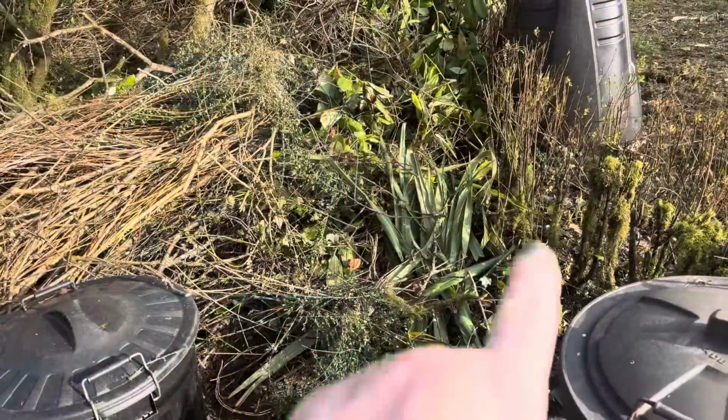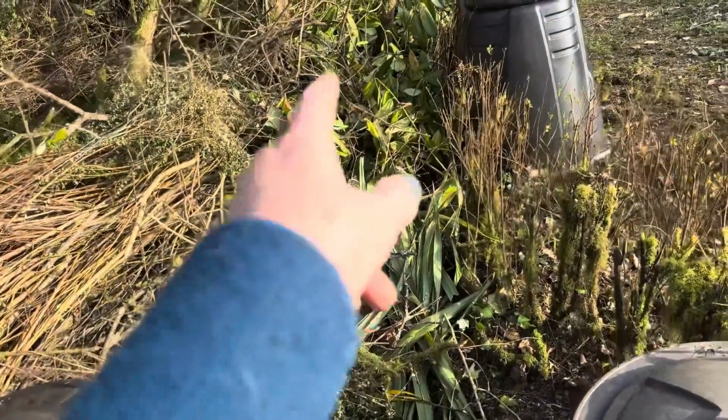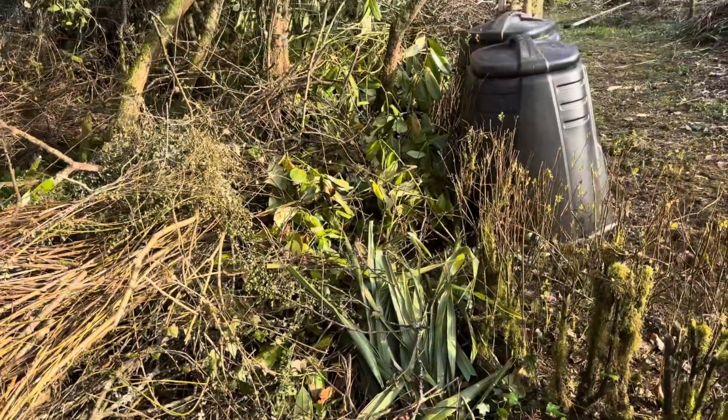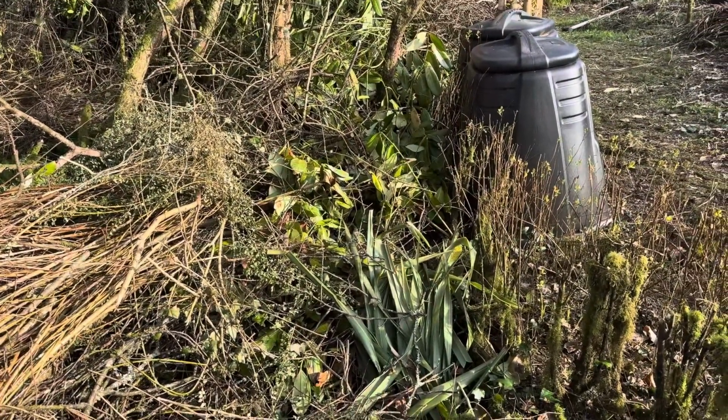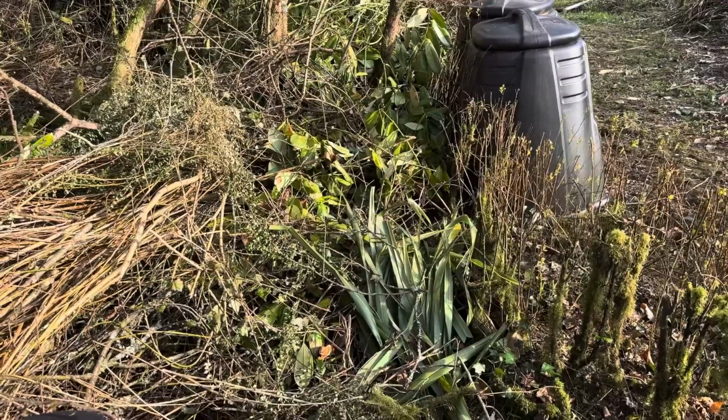Now I've literally cleared this space here. It's like a big triangle, and I'm going to be creating a new compost heap here. Yeah, simple.